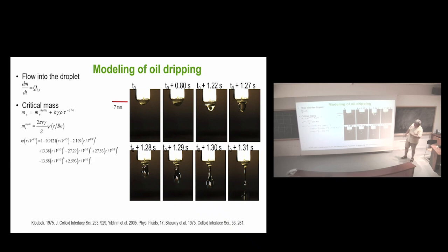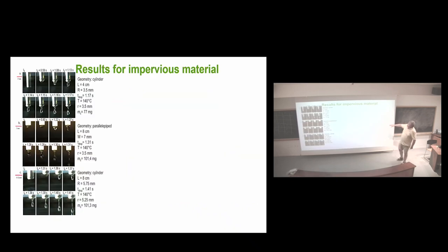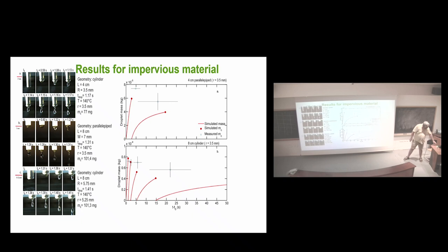and it's relatively complex. So I won't go into the maths, but you integrate a few things, and substitute a few things, and for impervious material, we can look to see how the drops come. For a cylinder, these are how the mass of the droplets develop, and then this is where the droplets fall off. So we can see 1, 2, 3, 4, 5 droplets develop over the minute, and then they fall off at this time. And so this is actually what happens when you take a fry out.